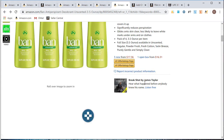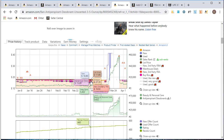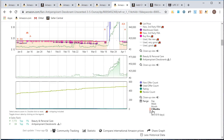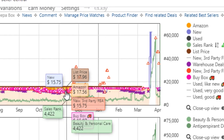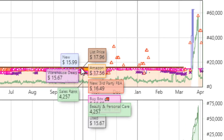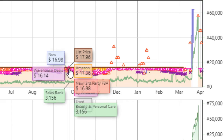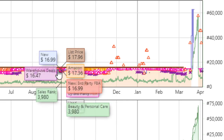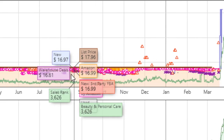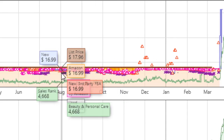But let's take a look at this listing here. And now this is a good indication that Amazon's dominating the buy box. So let's expand it to a year. And you can see all these dots here. And you'll be able to see that Amazon is dominating the buy box. So Amazon, new third party. So there is some third party FBAs getting some buy box in there.